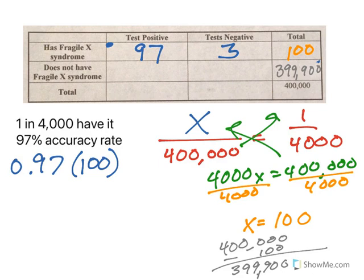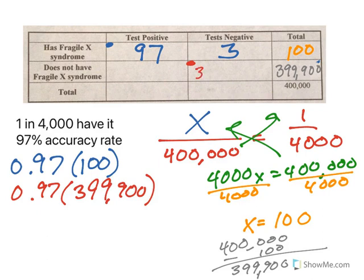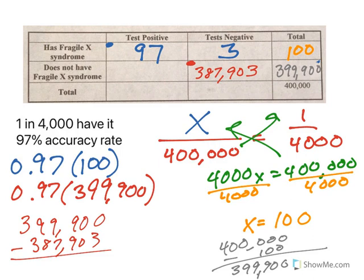Similarly, if you do not have it, you would expect to test negative. So that's where that accuracy rate comes in. So 97% times 399,900, and we end up with 387,903 negative tests. Thinking through this, if 399,900 do not have it, and 387,903 test negative, then that means 11,997 test positive.